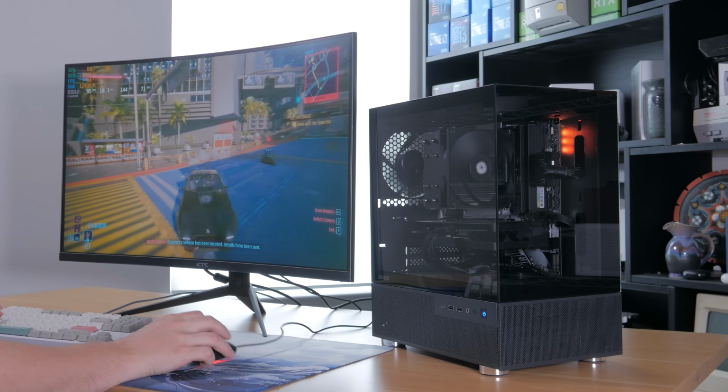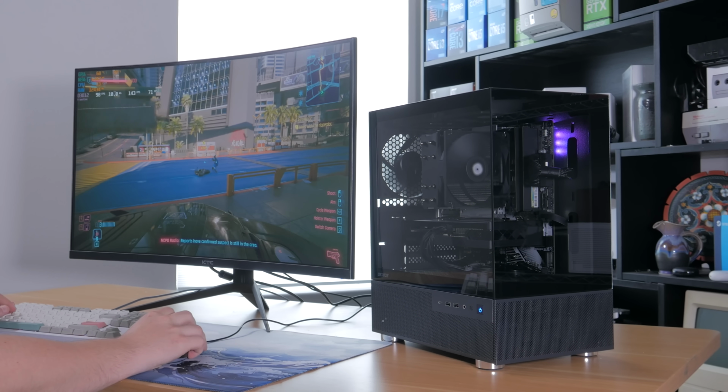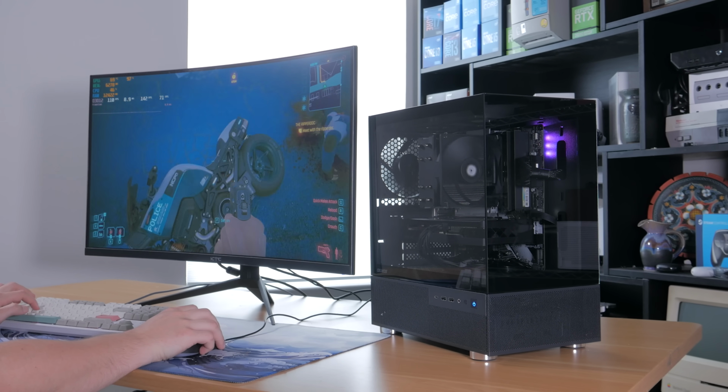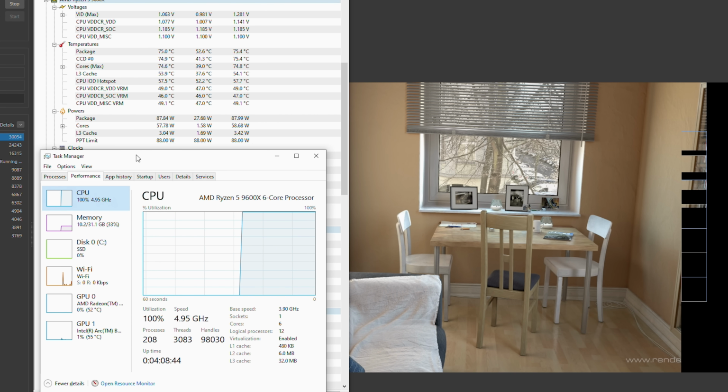In terms of temps while gaming, the GPU usually stayed between the low 60s and low 70s. In terms of CPU temps, I didn't realize it until now, but I forgot to enable the temps in the overlay, so I don't know exactly what they were while gaming, but under a full load running Cinebench, the CPU maxed out at around 75 degrees, which is very good.